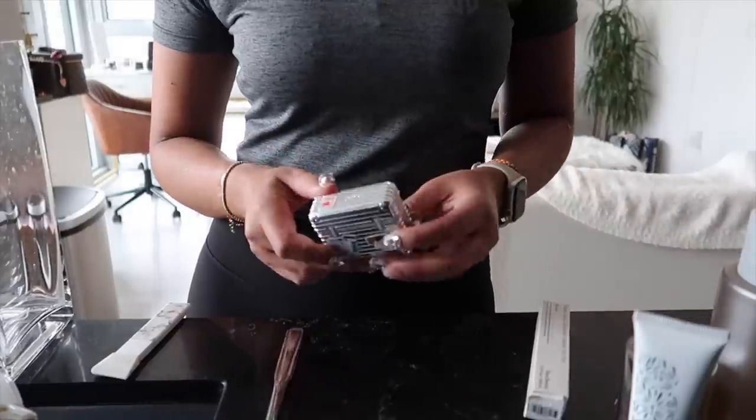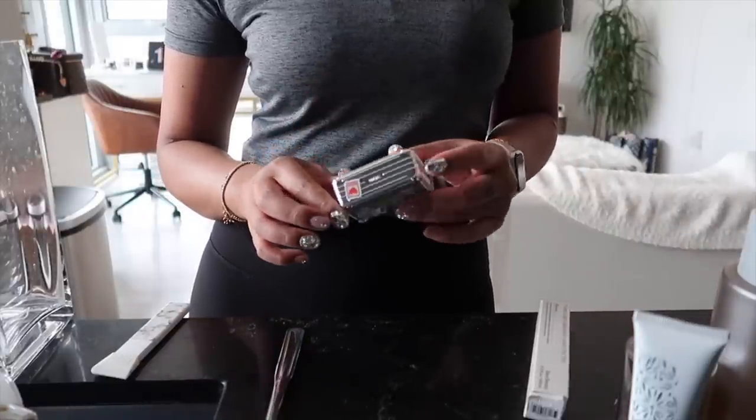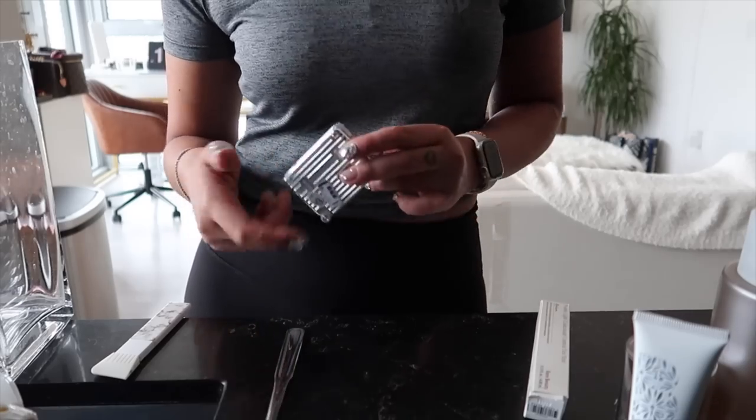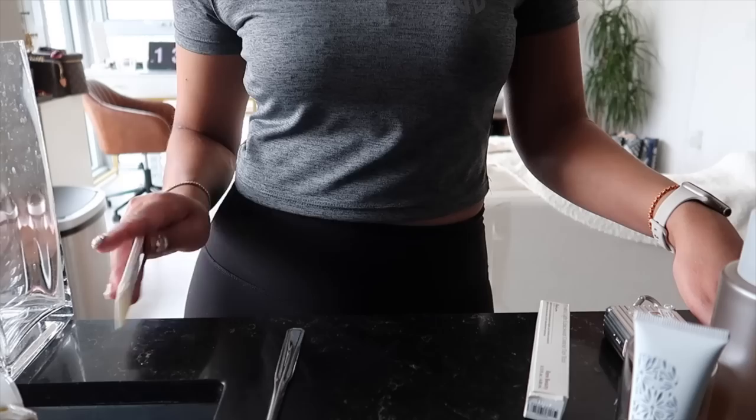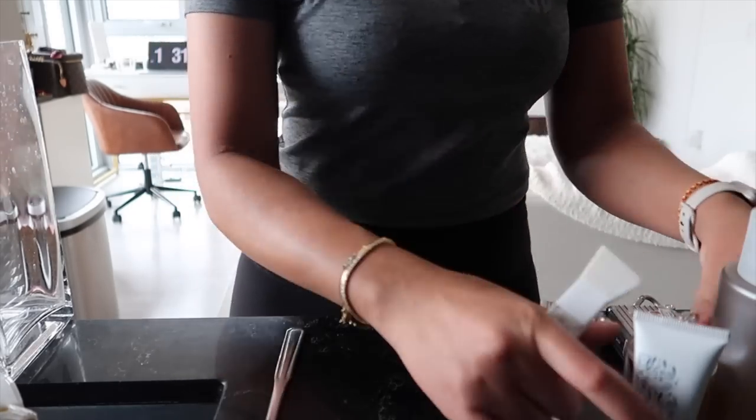And then I also got, you guys saw, this case from Amazon. This is so cute. I want to get the newer AirPods Pro, but these are fine for now. I might get the next one that they come out with, which is whenever. Oh, I did a face mask on Jazzy, like a mini facial. Anyway, let's make some rice.